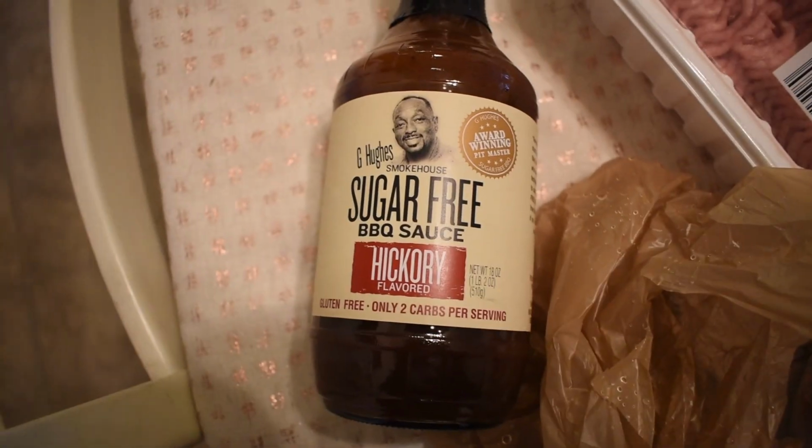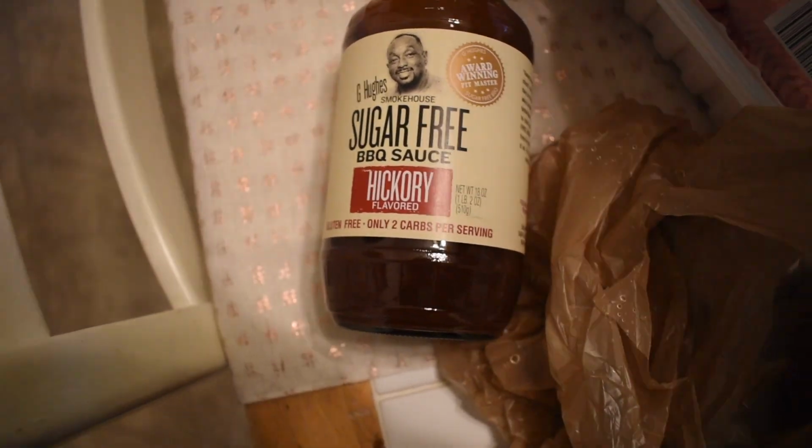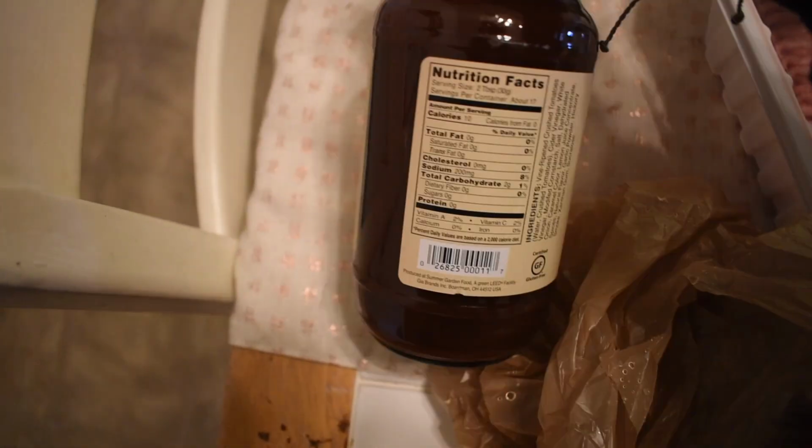I accidentally just paused my camera. So I've got this sugar-free barbecue sauce. I know you can buy it at Walmart. It's a little pricey, but it's worth it. Normal barbecue sauce has so much sugar in it, and this is a little more macro friendly.